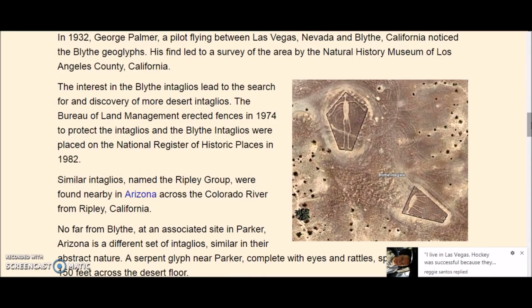It says, in 1932, George Palmer, a pilot flying between Las Vegas, Nevada and Blythe, California, noticed the Blythe geoglyph. His find led to a survey of the area by the Natural History Museum of Los Angeles County, California. The interest in the Blythe Intaglios led to the search for and discovery of more desert Intaglios. The Bureau of Land Management erected fences in 1974 to protect the Intaglios, and the Blythe Intaglios were placed on the National Register of Historic Places in 1982.